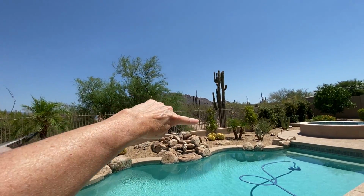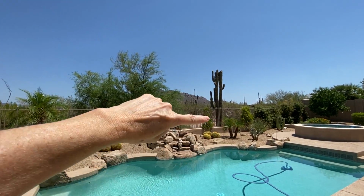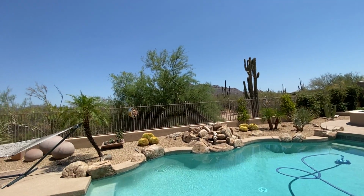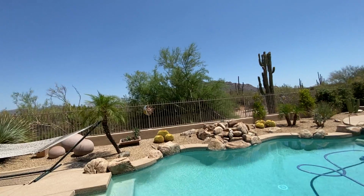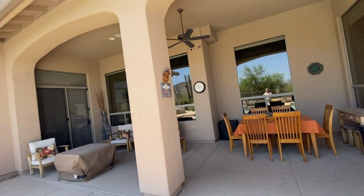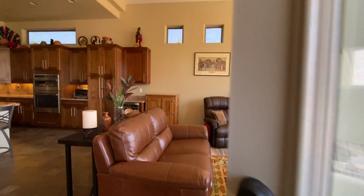So there is a wash directly behind here. I'm not sure if you can see that in the picture, but there's a little bit of a wash. So that means nobody's going to build directly behind because they can't disrupt that natural flow of water, where when it rains, it will flow. We're coming back into the house. This is the same door we went out, the family room.